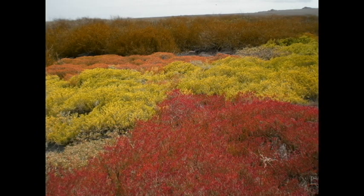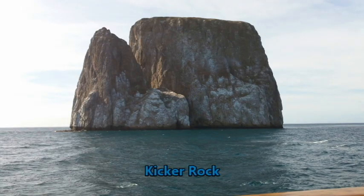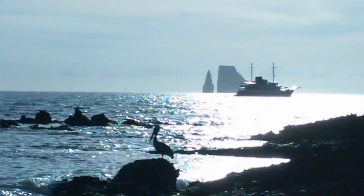The foliage was beautiful. So many colors. This is Kicker Rock. As we sailed past Kicker Rock, we will see the sunset behind it.